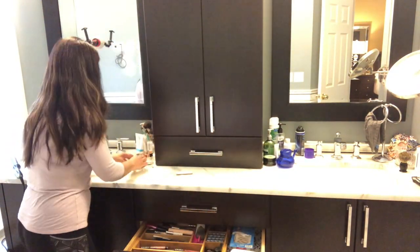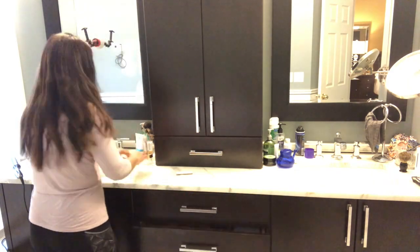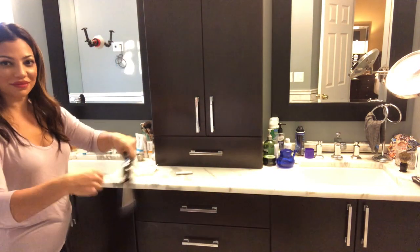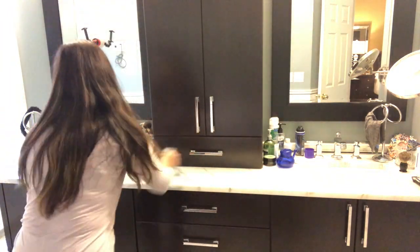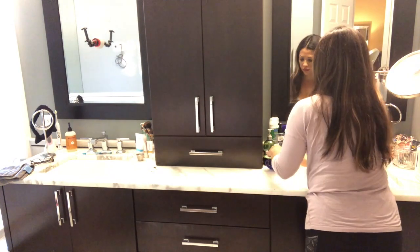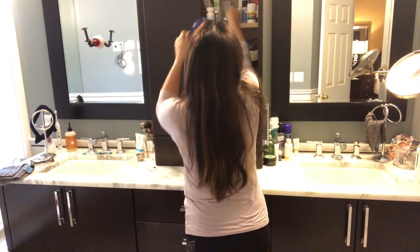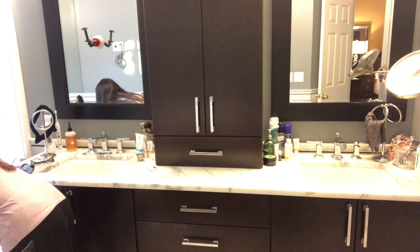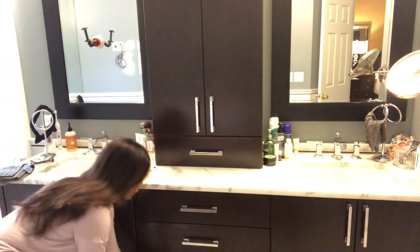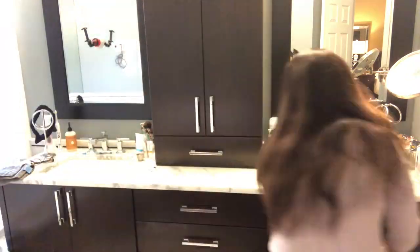Bathroom countertops, I use the Method bathroom cleaner and some Lysol or Clorox wipes to disinfect the countertops and the sink. Other than that, it's really just putting away makeup and stuff that we use to get ready that morning. If I don't do this, then it all piles up on me at night and then the next morning is even worse. So I try to get this done every morning after I'm ready and just kind of pick up after myself.